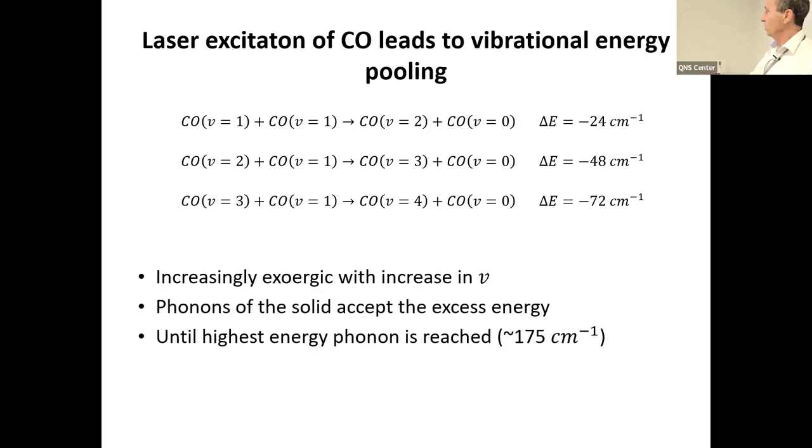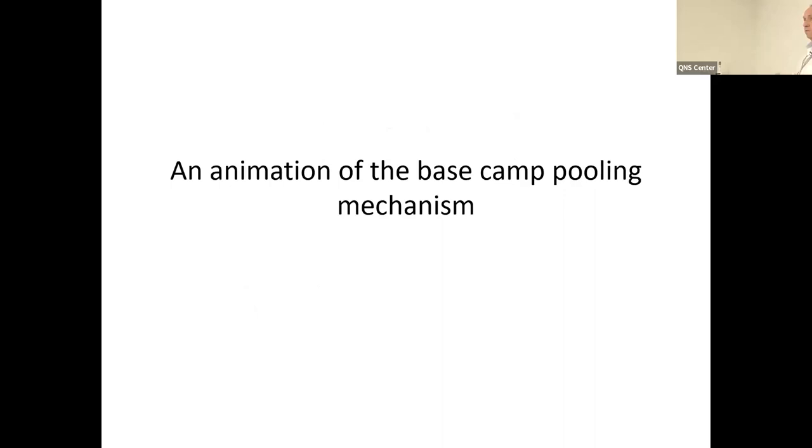You can see, when I get up maybe to V=6 or 7, I'm going to be beyond the Debye frequency of the solid, and there's no single phonon that can accept the energy, and therefore you will hit a ceiling, right? So early studies of this kind of process thought that's sort of the end of the story. You hit a ceiling at about V=9, but we see obviously much higher vibrational states than that.